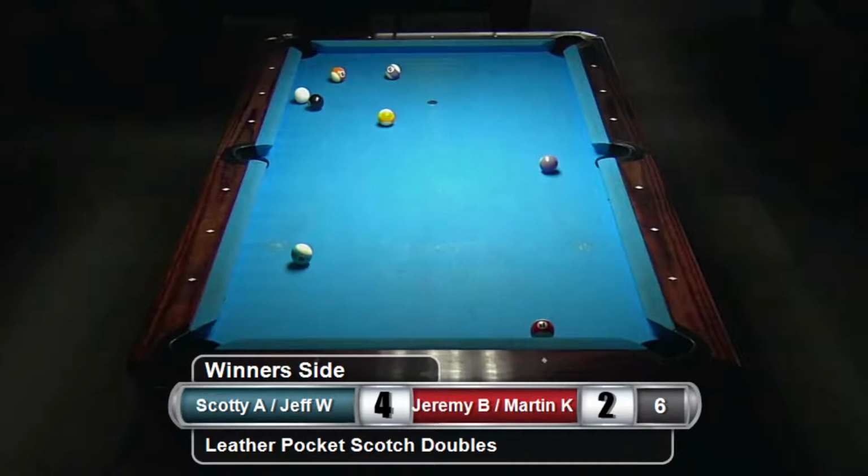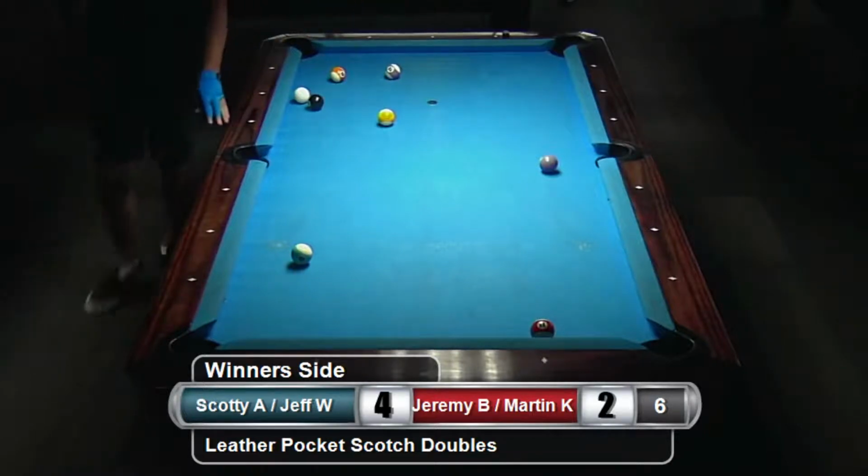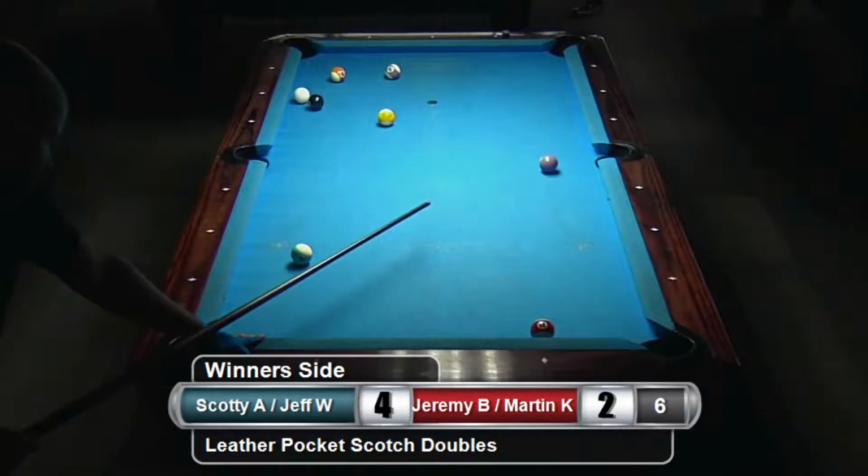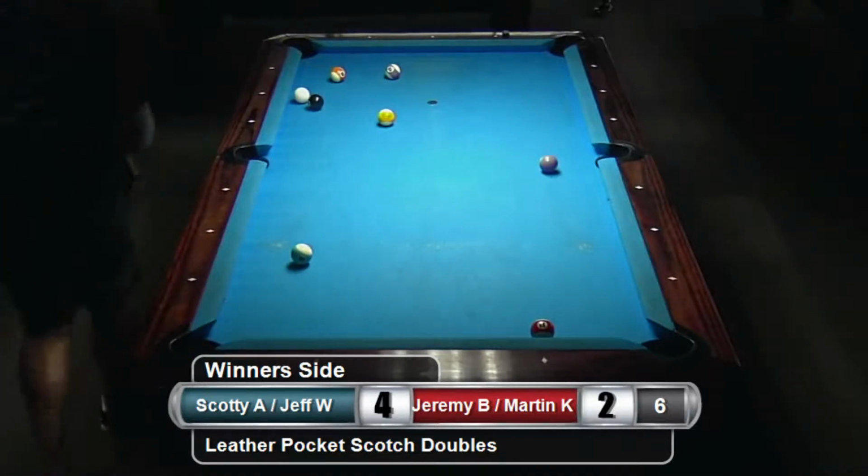Interesting take. That's what they say. We'll see. I mean, they're both great shots too, so they have just as good a chance to take this thing down. Oh, these teams can play the game. Yeah, there's really not a weak team in here. There isn't. Everybody knows how to play.